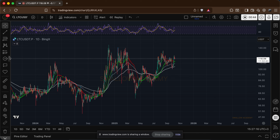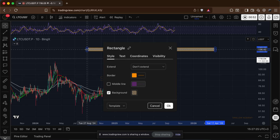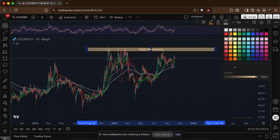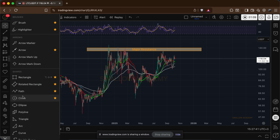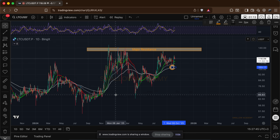Instantly going to place the major resistance area, which consists basically of this zone here, so that's going to be marked as the major resistance area. Now what we are going to look for is we had a bounce from the 200 EMA, which is a green flag for us for a bullish outcome, so going to mark here.